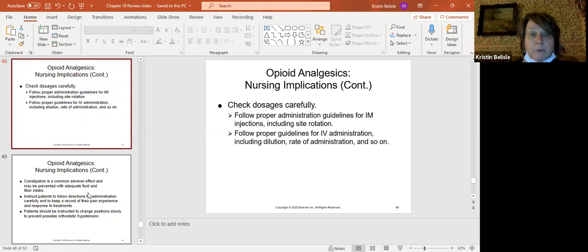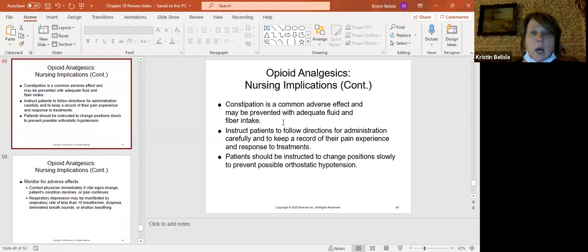Always give it properly. If you're giving it IV, if you're giving IM, make sure you're giving it properly and know how to give your shots. Make sure you're in the right muscle, giving the right length of the needle. Follow those guidelines. Okay. Constipation is huge, guys. I've talked about it. I'll talk about it again. They get constipated. That's a given. And they won't even realize it.